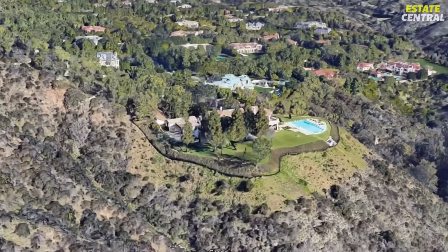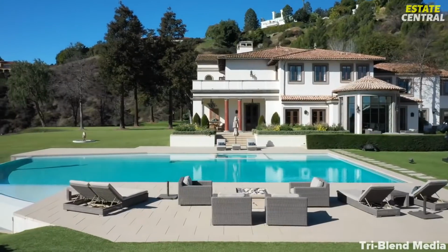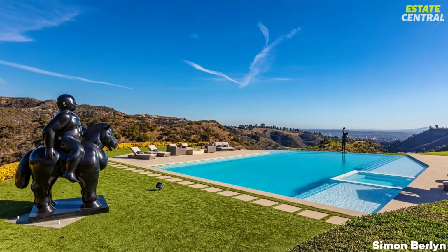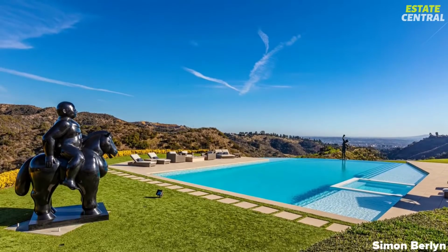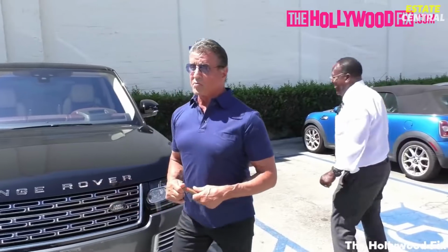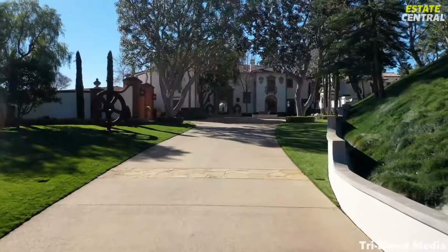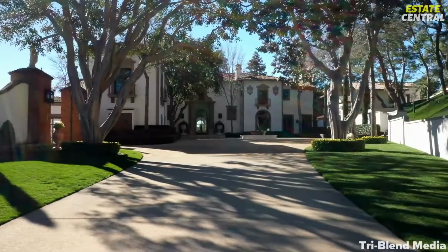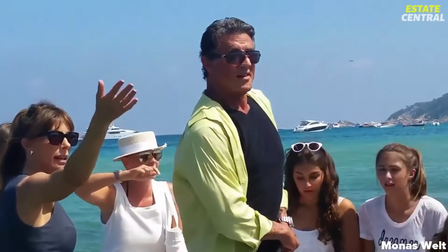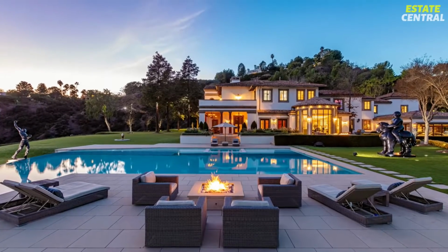Outside the main house, there are 2 detached bedroom guest houses, and the outer area is full of trees, and they complement the pool side of the place amazingly. The pool also has a built-in spa which is surrounded by a giant sun deck. For Stallone's sick rides, there is an 8-car, air-conditioned garage, and access to the main house is through a long, gated driveway.